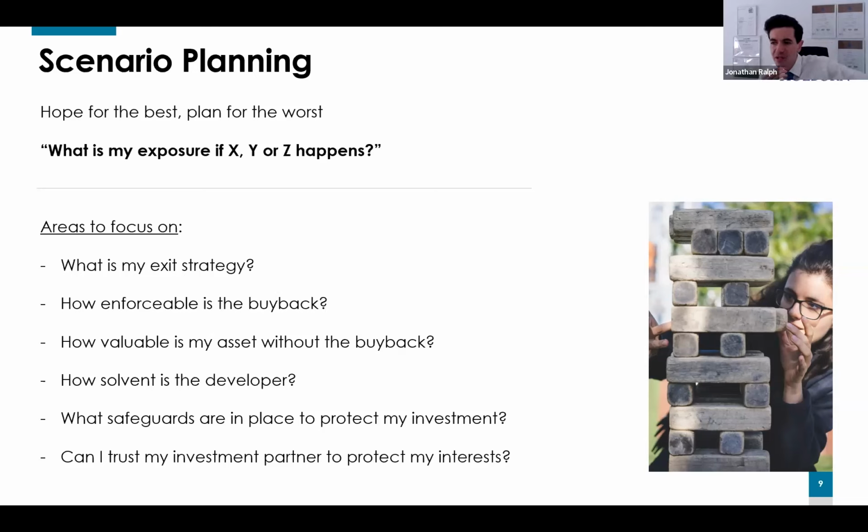What are the protections that the buyback offers? Is it something that I understand? Is it something I feel comfortable with? Do I believe that the developer is going to be around? Next, how valuable is my asset without the buyback? Let's assume that the buyback isn't actually enforceable. What would that look like? Would I be able to get my money back out of the asset if the buyback weren't in place? How solvent is the developer?